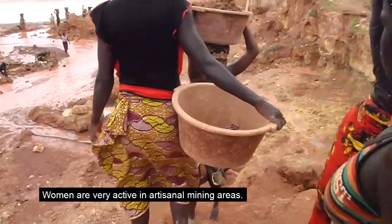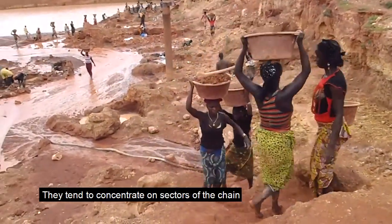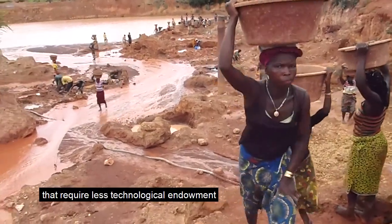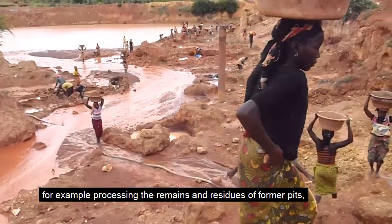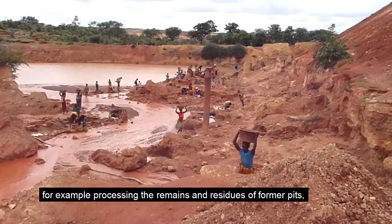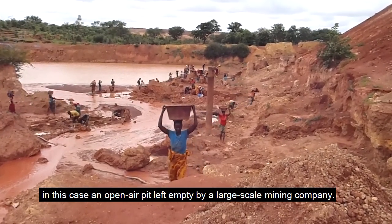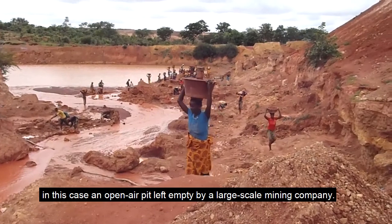Women are also very active in artisanal mining areas. They tend to concentrate on sectors of the chain that require less technological endowment. For example, processing the remains and the residues of former pits. In this case, an open-air pit left empty by a large-scale mining company.